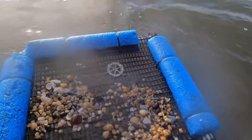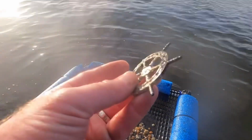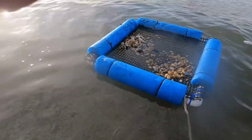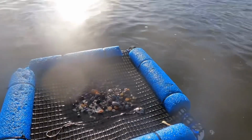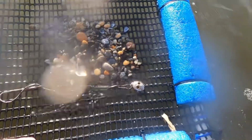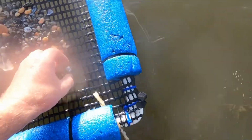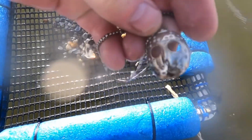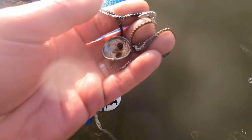Here's a little interesting piece. Thought it was a quarter. This may be part of a toy. Well, isn't this one appropriate? A little late, but that looks like a Freddy Krueger necklace. I'm sorry, got my movies mixed up. Jason, a Jason necklace? That's pretty crazy, or something similar to it. It's rusty, so I don't think it's silver.